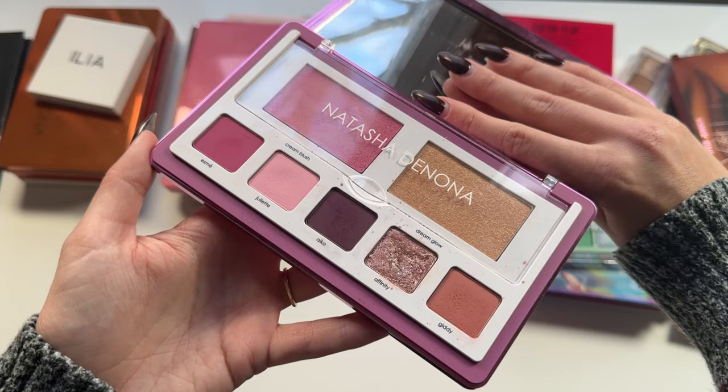So this is the last palette in our third drawer. And this launched for holidays last year, I want to say 2022. It's got to be 2022. So this is what they used to do for the holidays. A big 18 pan. And this is the most colorful palette by Pat McGrath, not only that I own, but also that she ever came out with in the history of Pat McGrath.